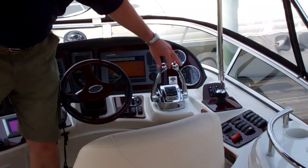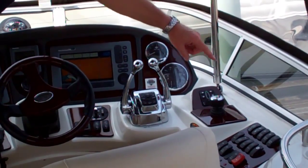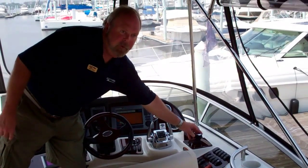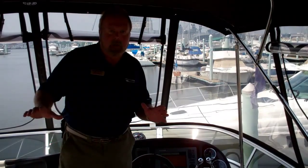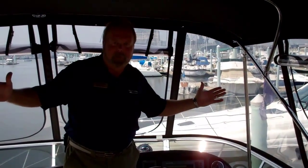Digital throttle system. Does not get any easier to operate a boat except for this control right here, which is total command from Meridian. This joystick right here, wherever you point it or however you twist it, that's what the boat is going to do. Docking a boat, getting in and out of a narrow fairway with other expensive fiberglass around you has never been easier.